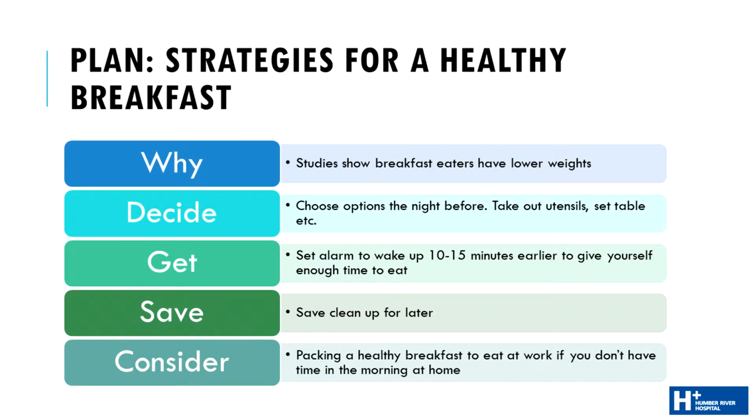Here are some strategies for a healthy breakfast. We often hear from patients that breakfast can be a big challenge. Studies have shown that breakfast eaters have lower weight. It's important to maybe choose options for breakfast the night before. You can lay out your utensils, set the table, put your food out so it's all ready to go in the morning. Set an alarm to wake up 10 to 15 minutes earlier to give yourself enough time to eat.